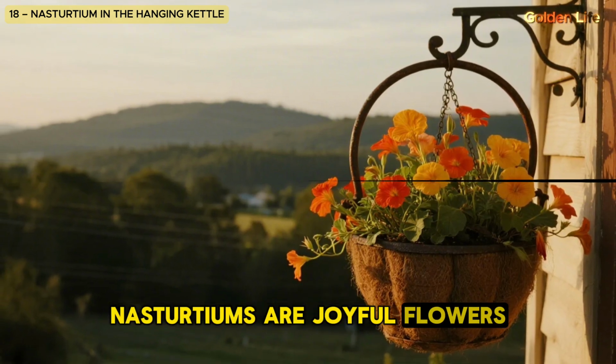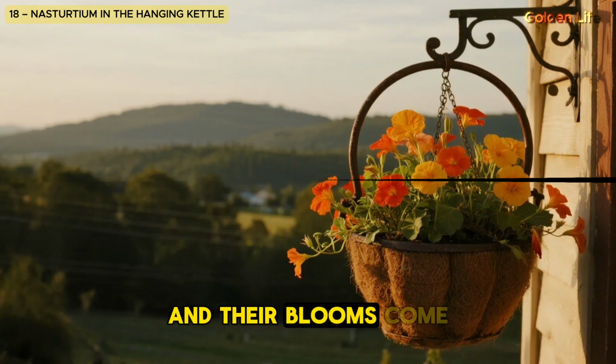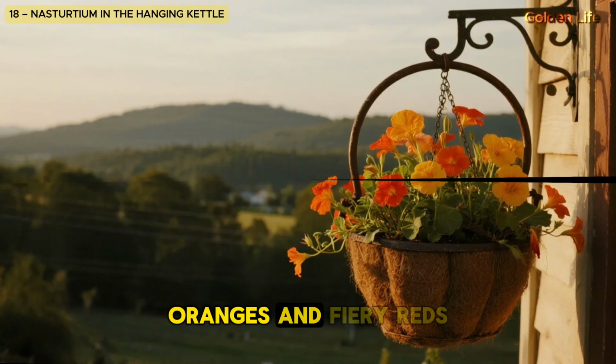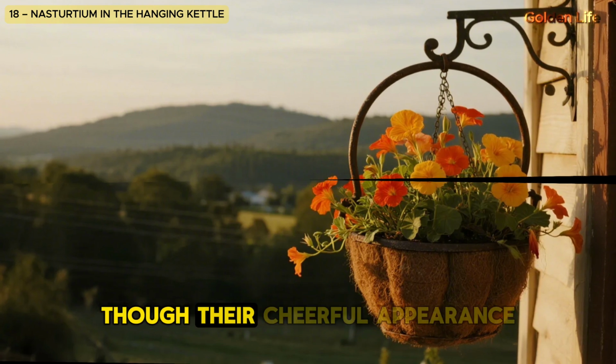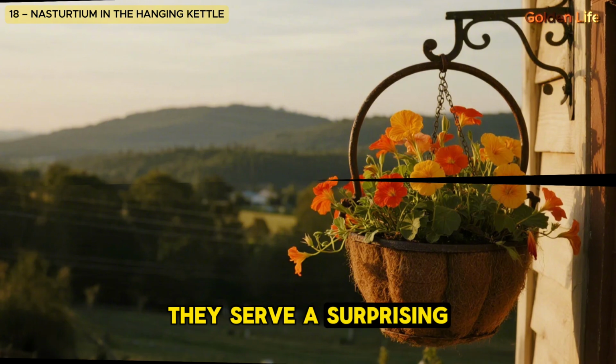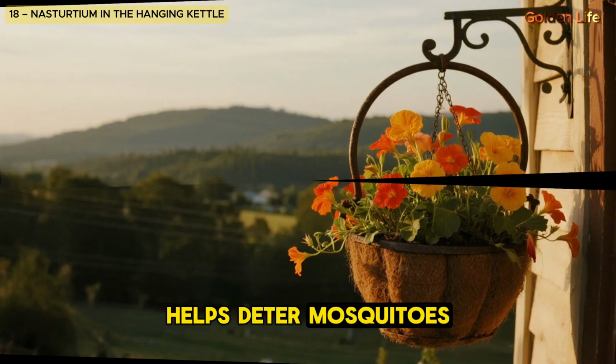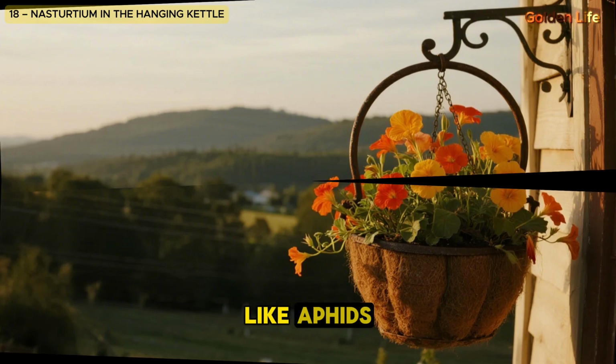Nasturtiums are joyful flowers. Their round leaves look like lily pads, and their blooms come in rich yellows, oranges, and fiery reds. Though their cheerful appearance may seem purely decorative, they serve a surprising purpose. Their strong, peppery scent helps deter mosquitoes and even garden pests like aphids.